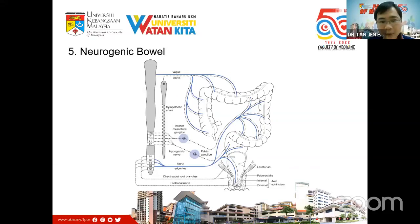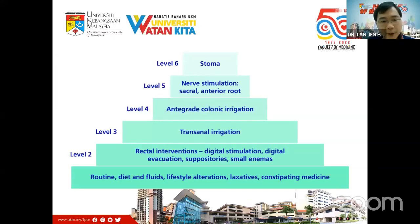So lastly, it will be the neurogenic bowel. Of course, when the same nerves, the hypogastric and also pudendal nerves, are affected, it will affect your bowel movement. I think for the treatment, for all patients, they will definitely need routine diet and lifestyle alterations. But since most of the patients come with Bristol 1 to 2, sometimes they may need some digital stimulation or evacuation. In a more severe form, they may even need transanal irrigation or antegrade colonic irrigation, where you need a stoma to facilitate these interventions.